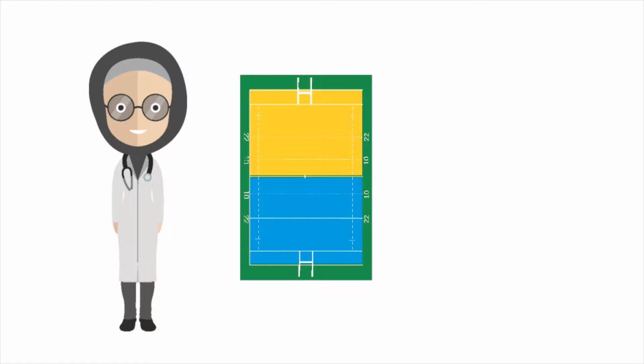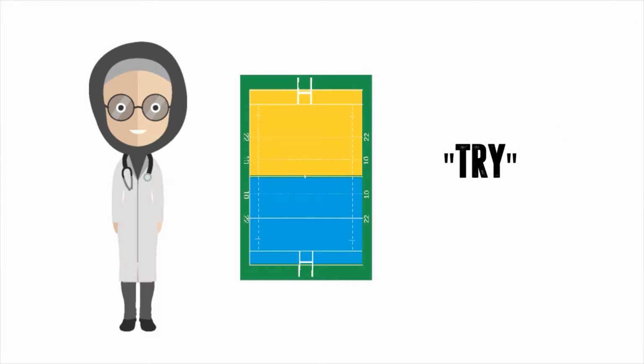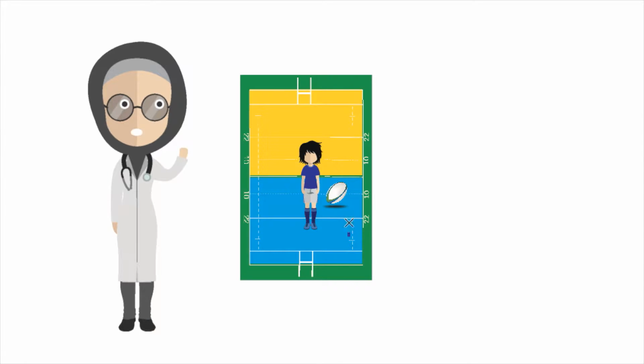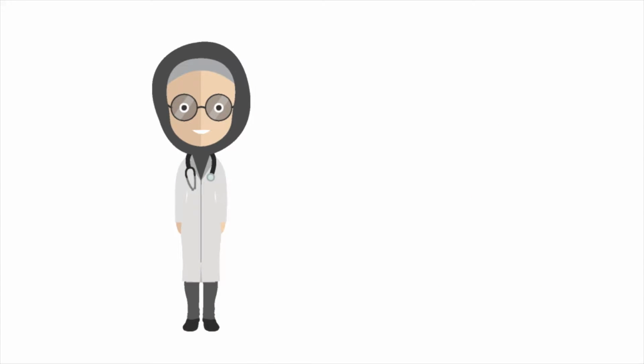You may be familiar with the term goal, especially in soccer. But in rugby, they call it a try. In order to score a try, one must move the ball into the in-goal area of the other team and put down the ball on the ground. Now you know the brief about rugby. Let's move on to its physics.